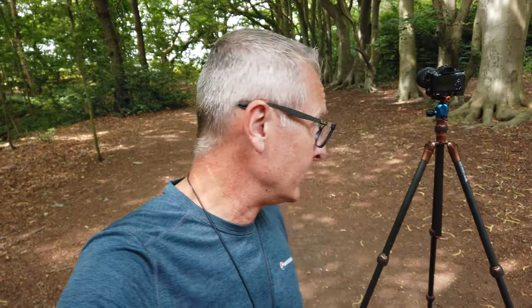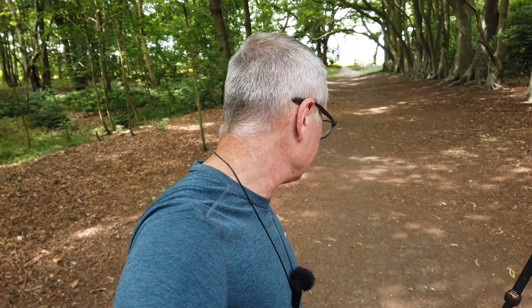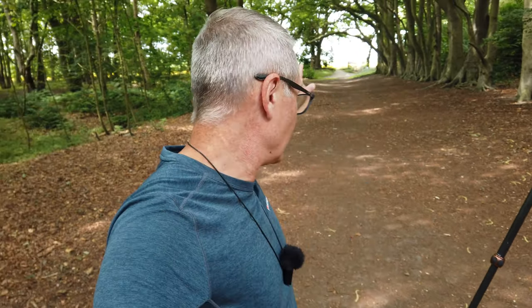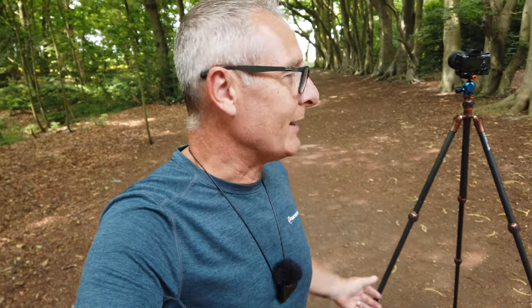I don't think today's conditions are really going to do it justice. But it is a nice little avenue of trees. It's a very worn path. This is one of the main thoroughfares, I think, through this woods. And there's quite a bit of graffiti on the trees, which isn't great. And there's a rope swing up that end, so not the sort of most secluded of avenues of trees. But anyway, we'll see what it looks like.